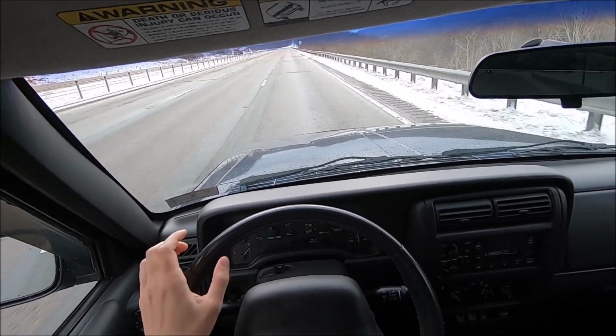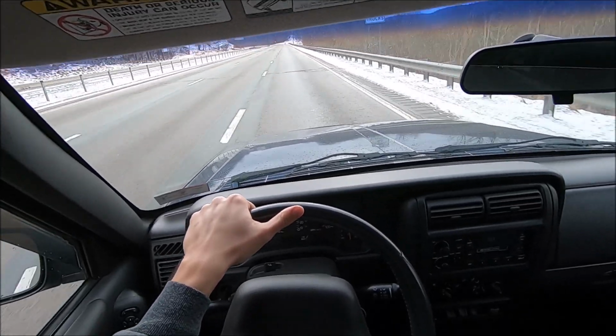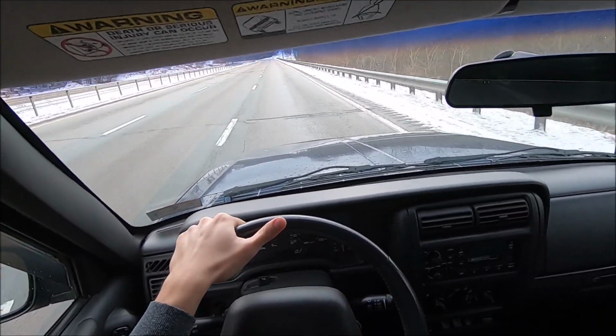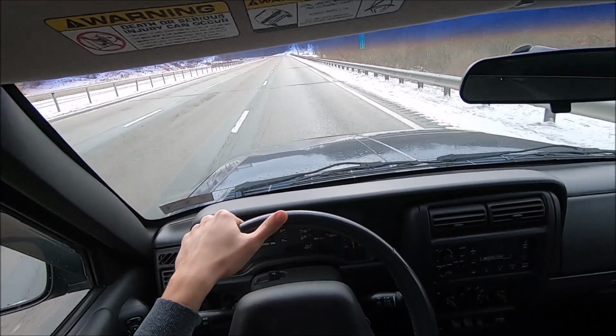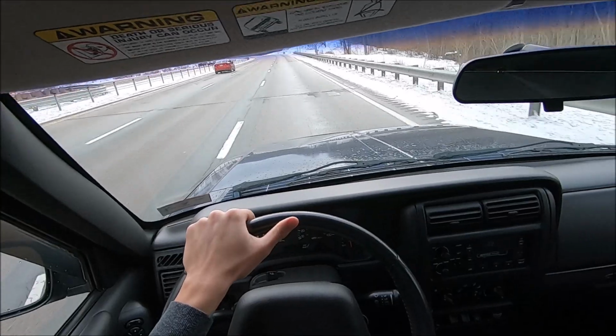Still going 45 right now up this incline, and we have a few more miles to go up this hill, so we'll see how it goes. But we are climbing in speed right now. We're almost at 50 miles an hour right now. And by the way, it's soaking up the bumps really great.